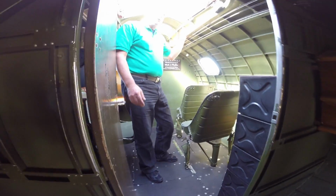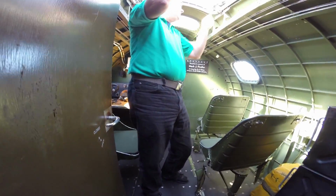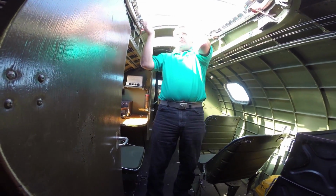This airplane is built kind of like a mini condominium. There's just all kinds of different places to put things. I'm going to take this out only because I'm hot.